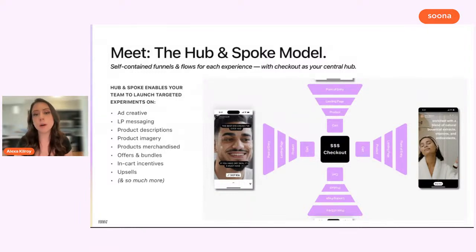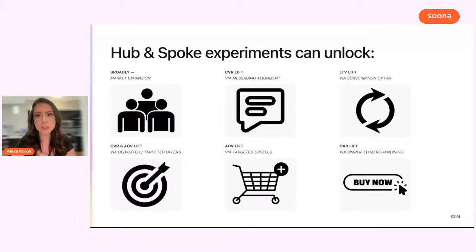So with the hub and spoke model, if you're building all these things in their own niche funnels and then sending to a centralized checkout, you have the opportunity to edit and tweak and optimize and experiment on all these different elements of the buyer journey from ad all the way to checkout. And the reason why hub and spoke experiments are so cool is because you're creating these really targeted and personalized buyer journeys, you have all these unlocks that come as a result.